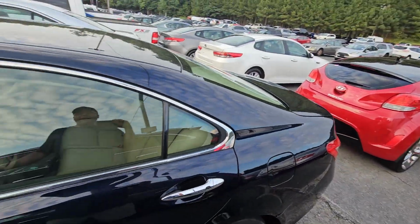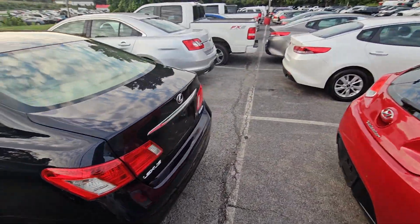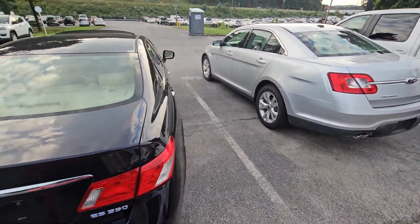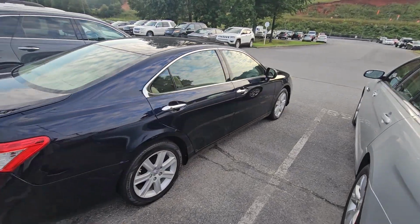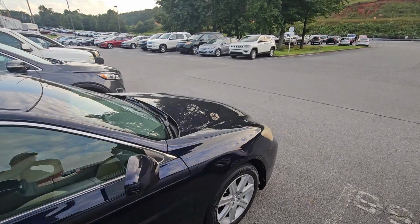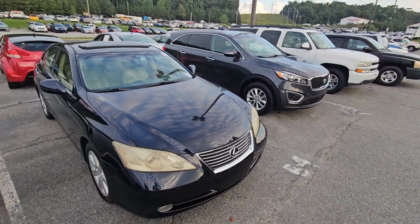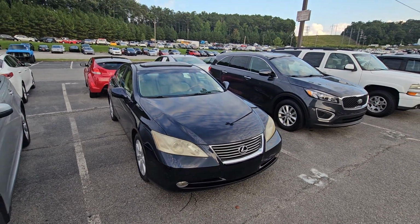She's not bad on the outside, though. God, I think that's a beautiful blue. Really not bad at all. And not a lot of door dings. Yeah, pretty good old exterior. But she's whipped.